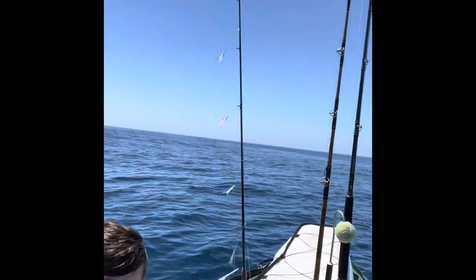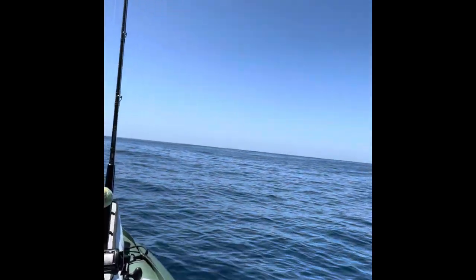We got birds working in the area, so we're going to be looking for more trash and more kelp on the surface, see if there's anything holding under it. Going to head down towards Ponto, and then head in and troll up along the ledge, and then we'll probably go inshore and catch some mackerel and float some baits for freshers if we don't get anything out here.